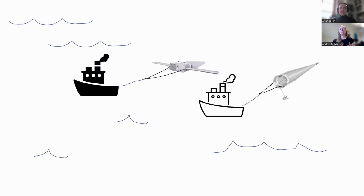You have to take one sample at a time. You also need a boat, which costs a lot of money. You need personnel to drive the boat. So there's a lot of logistics behind it as well.